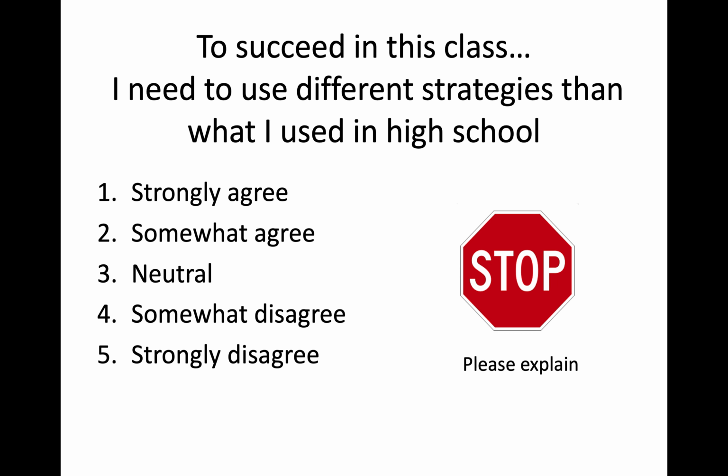And last question for you. How would you respond to this? To succeed in this class, I need to use different strategies than what I used in high school. Where are you? 1, 2, 3, 4, or 5, and explain why. Tell me your reasoning. I really want to build on your response and lead us to do an uncommon thing, which is to have everyone in this class just do outstanding on the first exam, second exam, third, and the final. And I think we can do it.